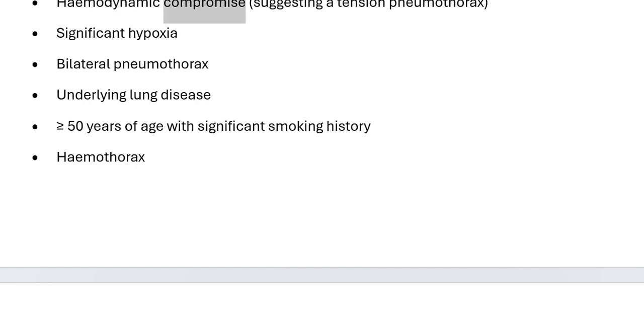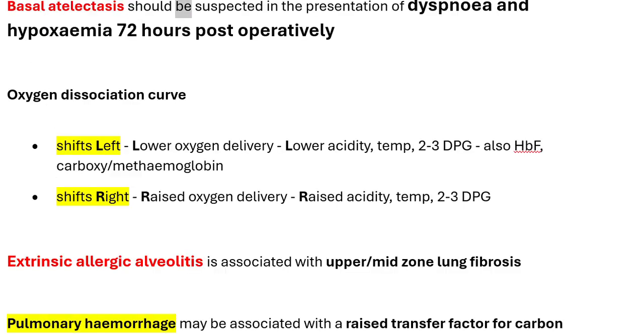hemodynamic compromise, suggesting a tension pneumothorax, significant hypoxia, bilateral pneumothorax, underlying lung disease, greater than or equal to 50 years of age with significant smoking history, hemothorax. Basal atelectasis should be suspected in the presentation of dyspnea and hypoxemia 72 hours postoperatively.